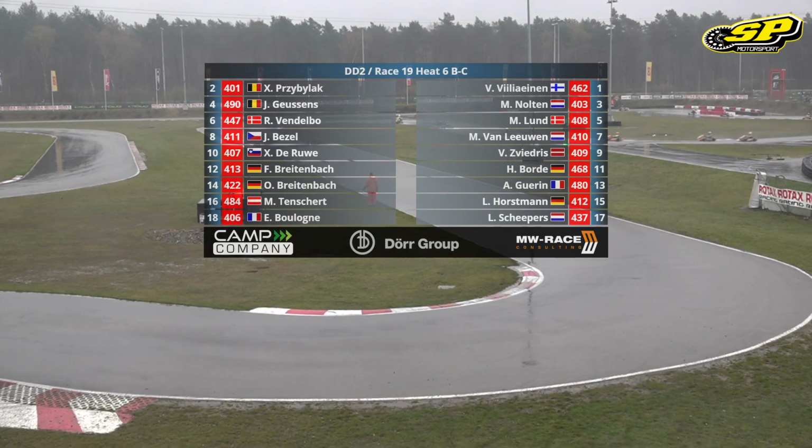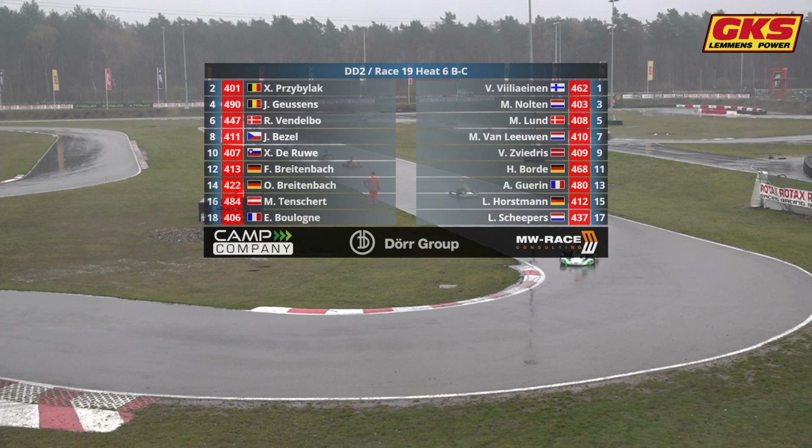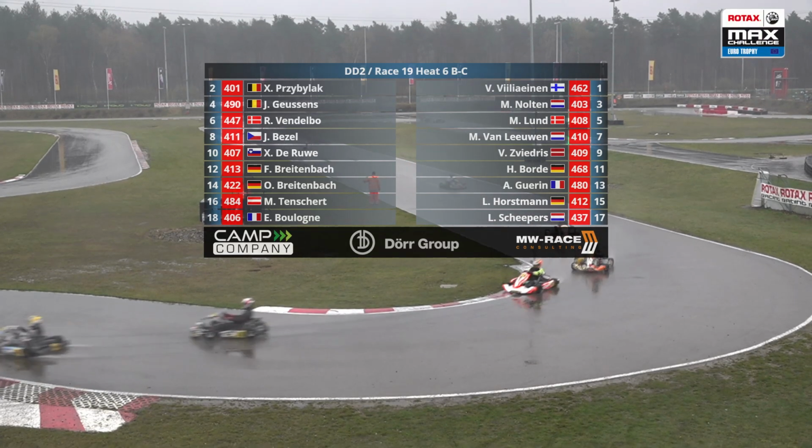in row 7. Lukas Horstmann and Manuel Tenschert from Germany and Austria, that's row 8. And the 9th and final row comprising the 18-strong grid from the Netherlands, the 437 of Luc Schiepers and the 406 of France's Enzo Boulogne.